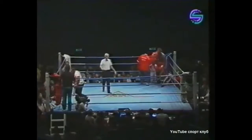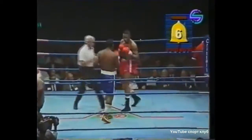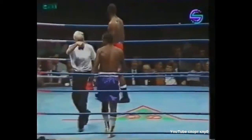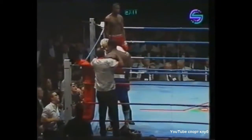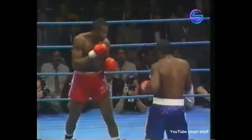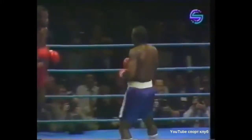Seconds out, round 6. Round 6, scheduled for 8. Lewis in the red, well ahead on points. Larry O'Connell is dissatisfied with the amount of grease that Ocasio's got. Just a little bit too much moisture, grease and general grunge all over him. And that's mopped up to Larry O'Connell's satisfaction. Action resumes. Round 6.